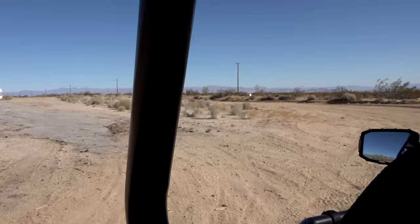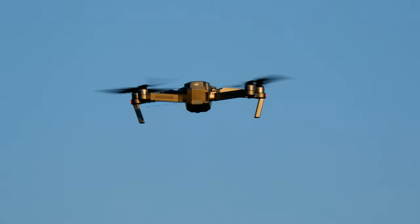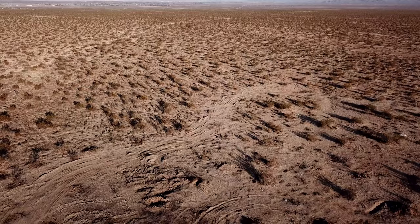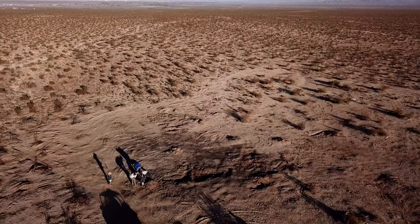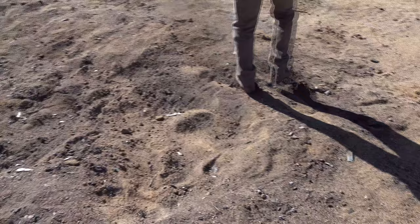But the desert is a vast place, and we're unlikely to find it at ground level. So we send up the drone for an aerial view. And we find it. Fighter jet has melted pieces.